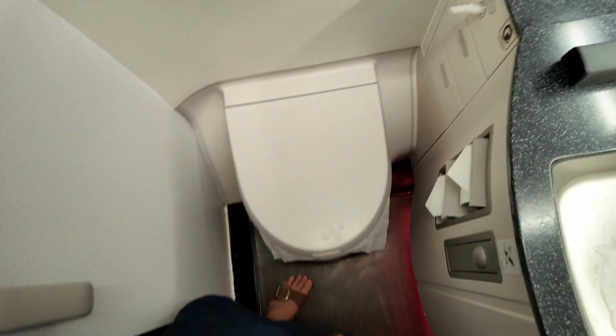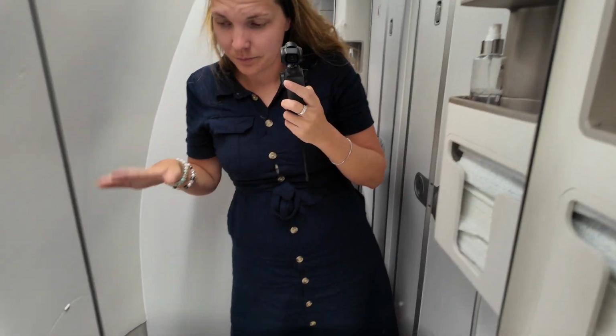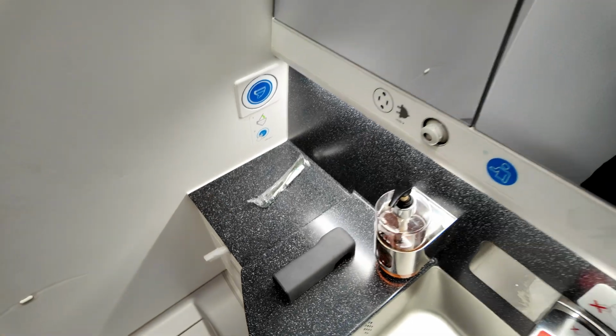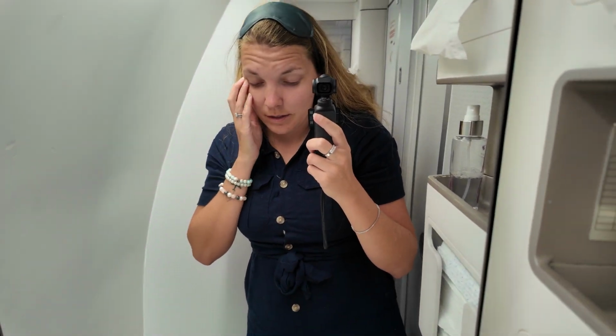Welcome to this very small toilet. But it's actually really clean. I'm going to brush my teeth and we are just 2.5 hours away from Edinburgh.